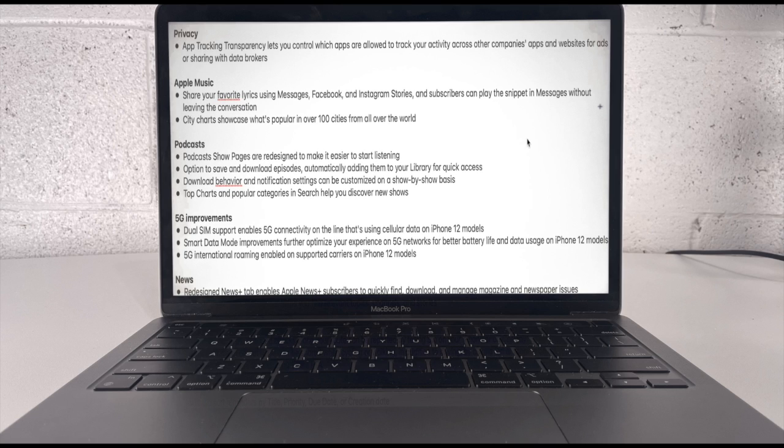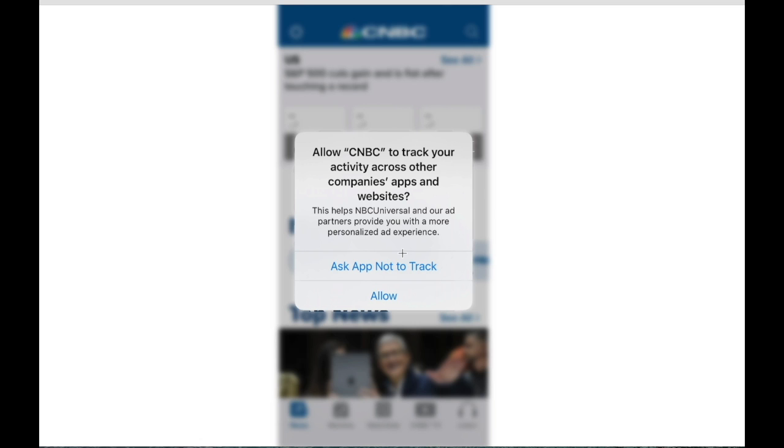For privacy, ad tracking transparency lets you control which apps are allowed to track your activity across other companies' apps and websites for ads or sharing with data brokers. When you click on the app, this message will appear. It lets you choose Ask Not to Track or Allow.